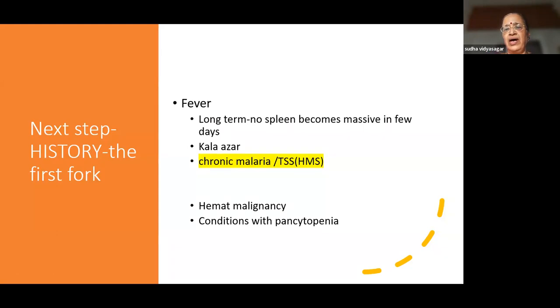Okay, first thing we'll ask is fever. And remember, this fever has to be long term. After all, you cannot get a spleen in a day, right? So fever and the spleen have to be there for a long time, and you're looking at infective causes.